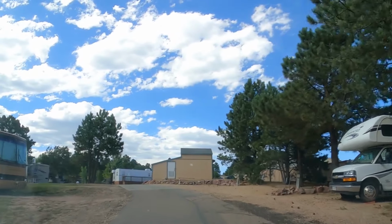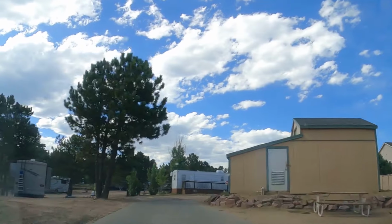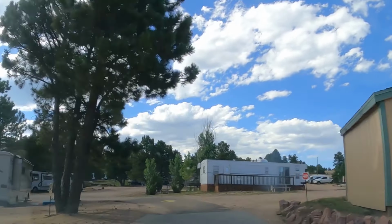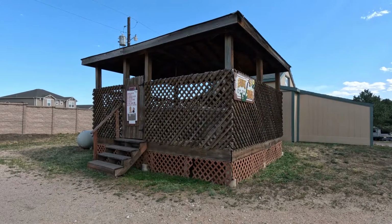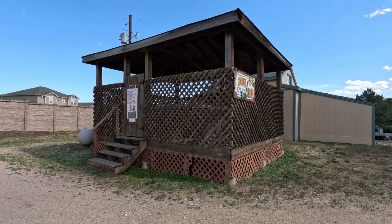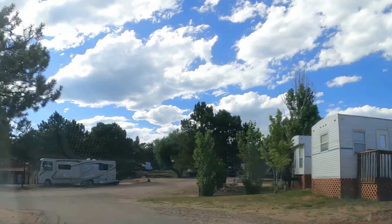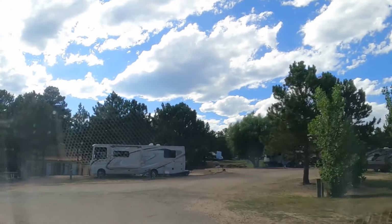Now, just past this little building here on the right is something I've never seen done before, and it's kind of a neat idea. They've put in a little hot tub enclosure, not near the swimming pool, kind of off by itself. I can actually say I never saw anybody use it the whole time, but it was running.